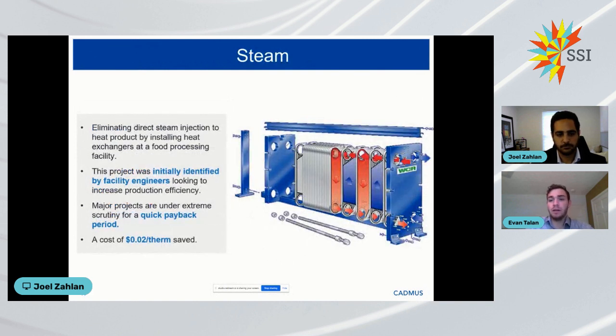So this project was eliminating direct steam injection, and they were directly injecting steam into product because it was a food production facility, or food products production. So what happens is you inject direct steam and then it condenses into the product, and that's water that you'll have to boil off later on. So you have to essentially boil that water twice.